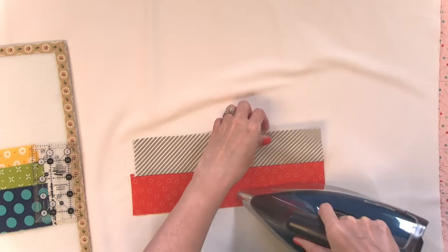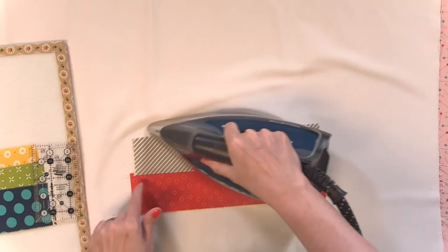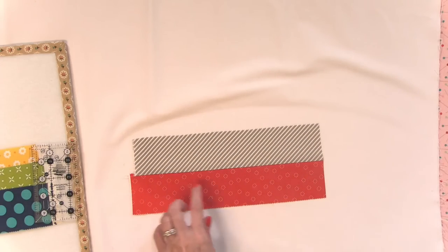Now when I iron, I like this to be super flat. Nothing bumpy. Okay, so then it goes back on the board like this, right? Okay.